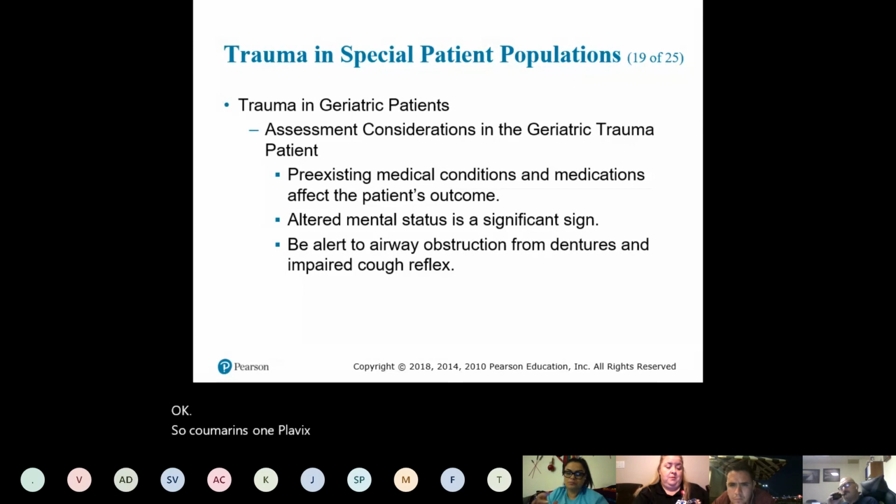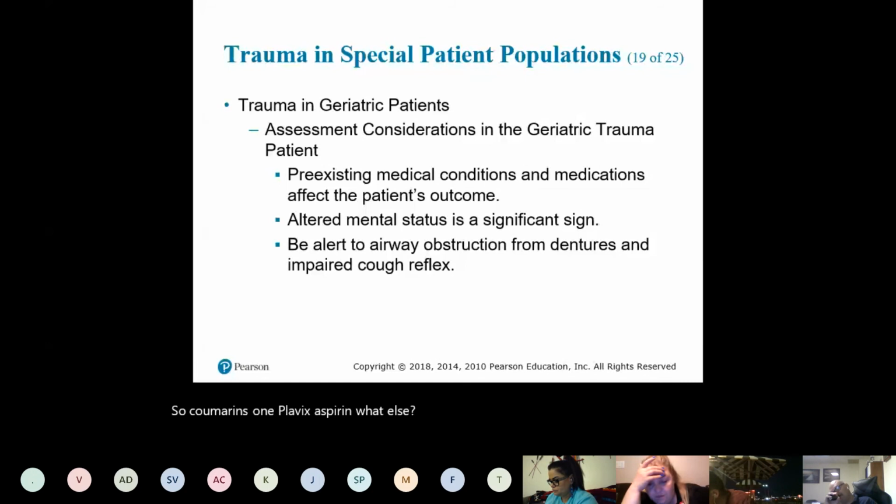Okay. So Coumadin's one, Plavix, aspirin. What else? Warfarin. Coumadin and warfarin are the same thing. Eliquis. Okay, so we're still with the anti-clotting. Let's go on to something that's not for clotting. Oh, like a beta blocker? Okay, what's that going to do? It's going to maintain the blood pressure so that you can't tell there's an issue.